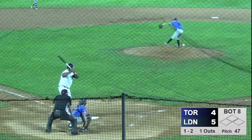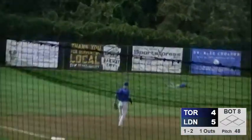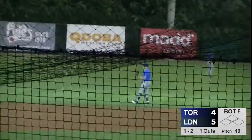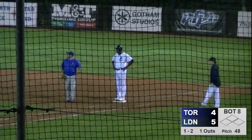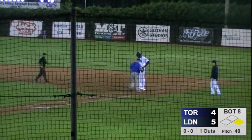Brownlee looking to spoil that. The 1-2. Brownlee crushes that one to right. Gonna get down off the glove. It'll drop. And Brownlee's on with an out here in the bottom of the 8th inning. Cleveland hit that one hard to left field. It was off the glove of Tamani, and Cleveland has another base hit. We'll see if it's ruled a base hit or an error as Austin Wilkie comes into the ball game to take over for Cleveland.